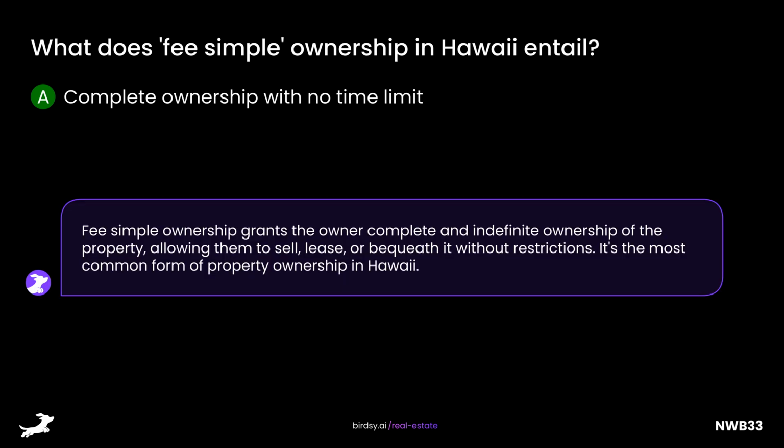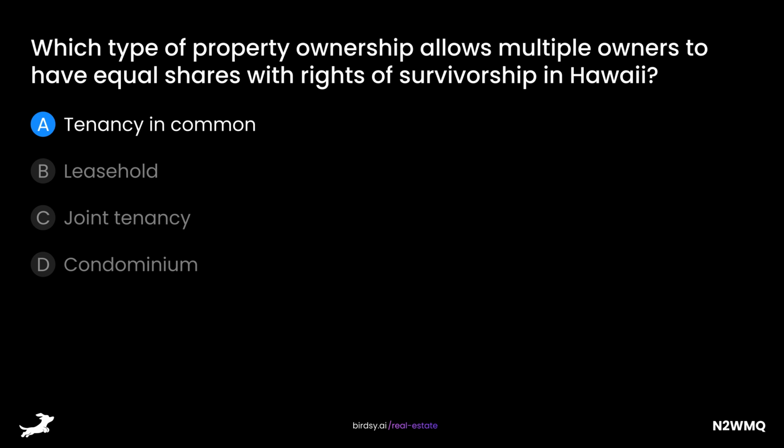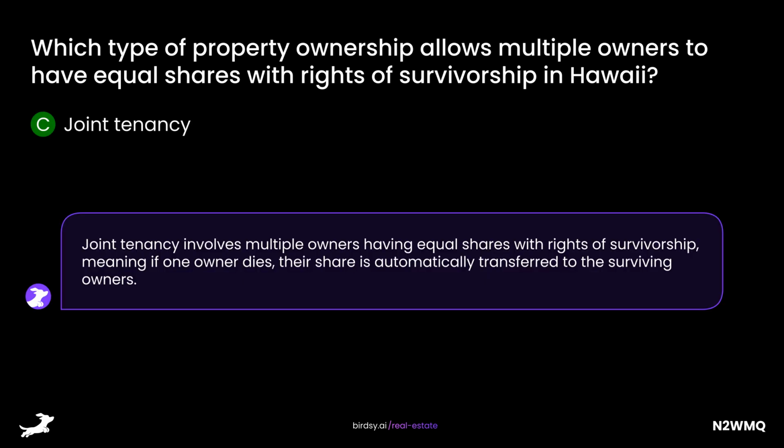Fee simple ownership grants the owner complete and indefinite ownership of the property, allowing them to sell, lease, or bequeath it without restrictions. It's the most common form of property ownership in Hawaii. Which type of property ownership allows multiple owners to have equal shares with rights of survivorship in Hawaii? Is it A, tenancy in common, B, leasehold, C, joint tenancy, or D, condominium? The answer is C, joint tenancy. Joint tenancy involves multiple owners having equal shares with rights of survivorship, meaning if one owner dies, their share is automatically transferred to the surviving owners.